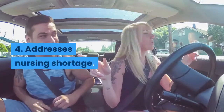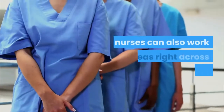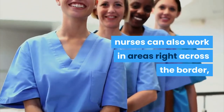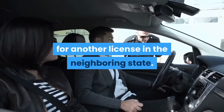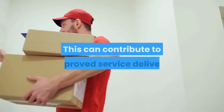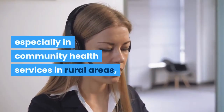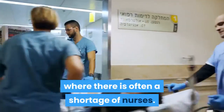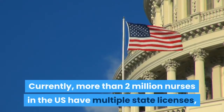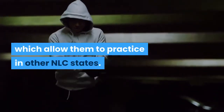4. Addresses nursing shortage. Under the NLC, nurses can also work in areas right across the border from where they live without having to apply for another license in the neighboring state. This can contribute to improved service delivery, especially in community health services in rural areas, where there is often a shortage of nurses. Currently, more than 2 million nurses in the U.S. have multiple state licenses, which allow them to practice in other NLC states.